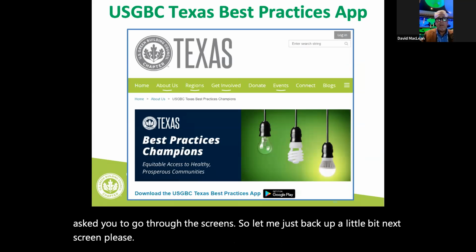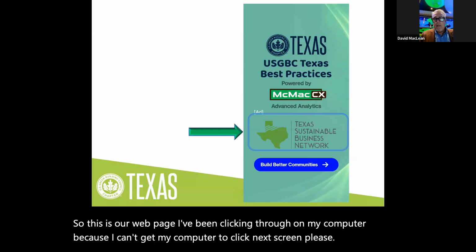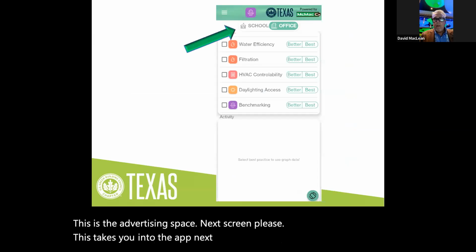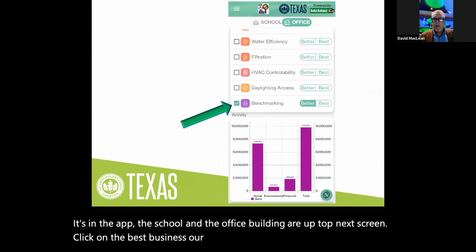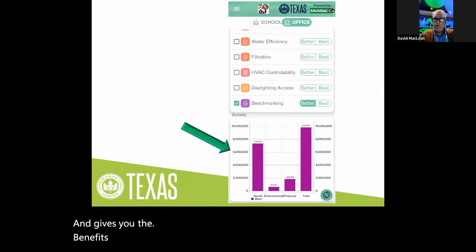So this is our web page. I've been clicking through on my computer because I can't get my computer to click. Next screen, please. This is the advertising space. Next screen, please. This takes you into the app. Next screen, please. Okay. Once in the app, the school and the office building are up top. Next screen. Click on the best practice you want to look at here. Benchmarking, it populates the graph below. Next screen. And gives you the benefits in social, environmental, financial, and total in dollar amounts.